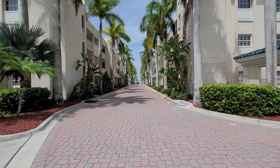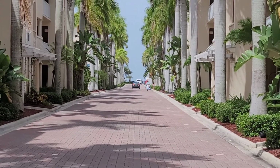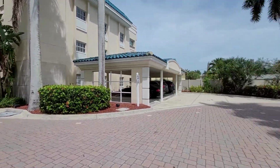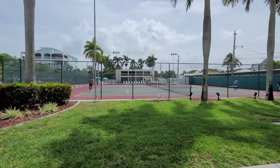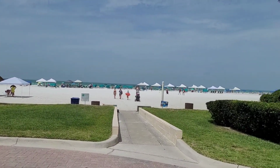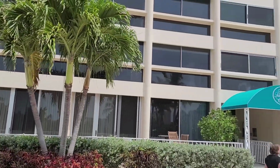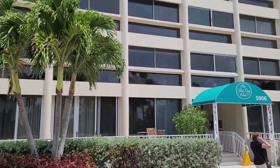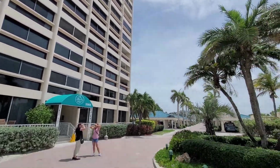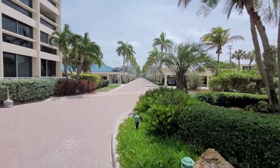And the building we're going to is right down this road. It's gonna be on the right hand side. Okay, so this is right outside the building. So this is the building. Got the drive as you come in.